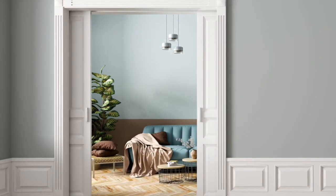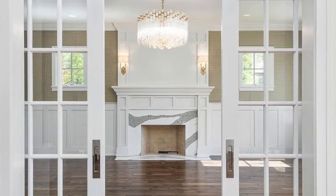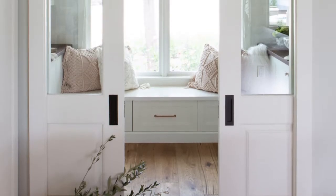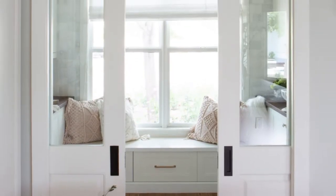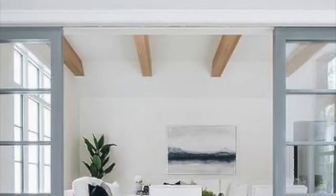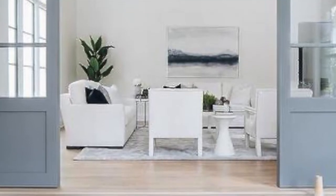Number three, they can act as art. As an interior design element, pocket doors can give you the opportunity to experiment with colors and textures without taking a big risk since the doors are hidden most of the time. You can also restore original elements to historic homes by adding period-specific details to your space.